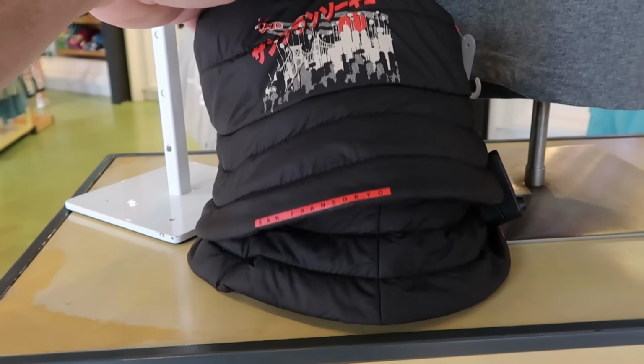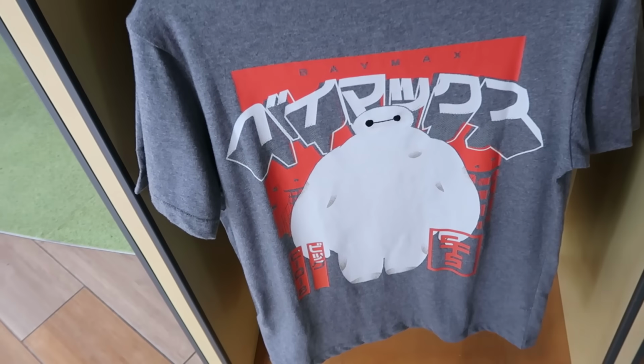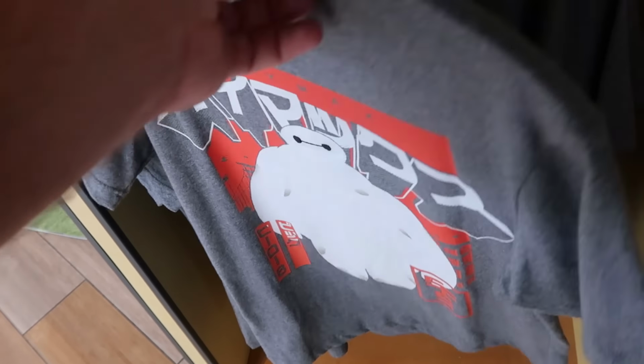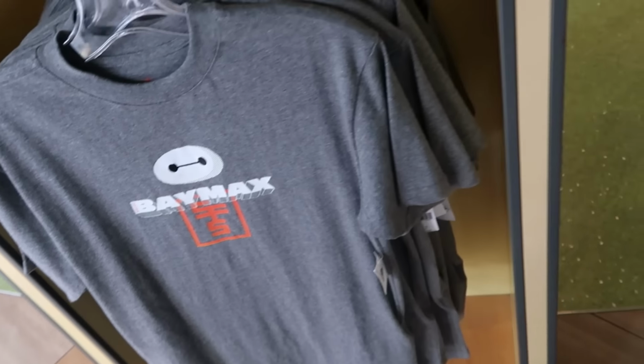This is a bucket hat, perfect for winter season. This is a really heavy material as well, like a puffer jacket. That one is $30. Right underneath there is your adult size unisex Baymax graphic t-shirts. This is actually the back side. Let's see what we got going on the front here. Okay, so you have that Baymax design. These are $35 a piece.